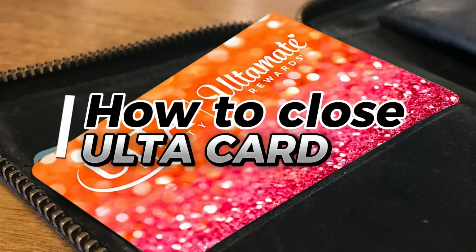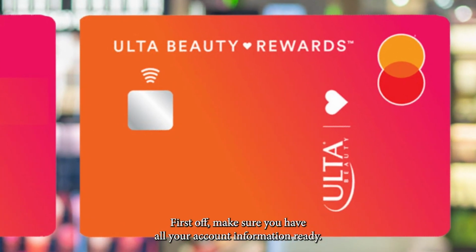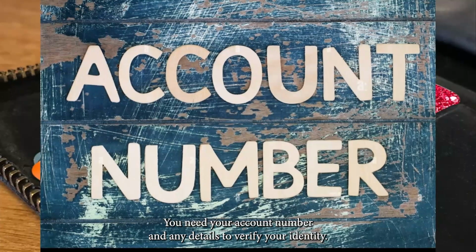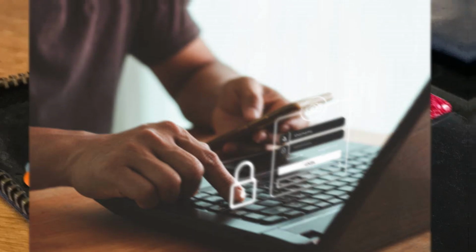How to close ULTA card. First up, make sure you have all your account information ready. You'll need your account number and any details to verify your identity.